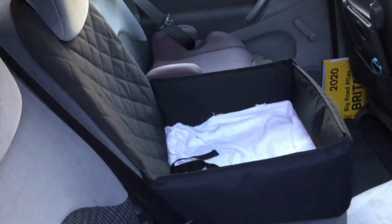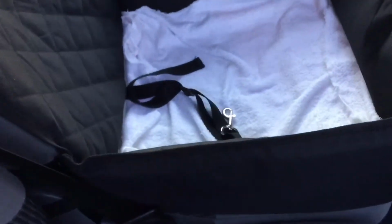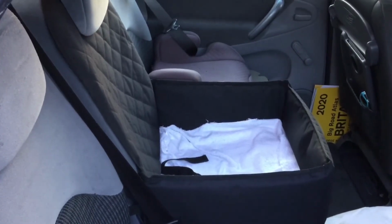It fits in really securely with different harnesses into the car, so it can't move anywhere. And then you've got a clasp that you can attach to the puppy's collar or the puppy's harness so that he actually can't leave the car seat. So it's perfectly safe travel, but it's also really nice and cosy for him.